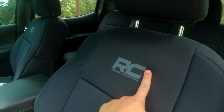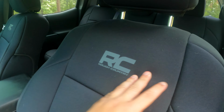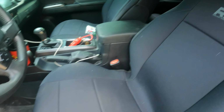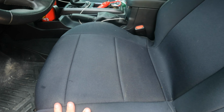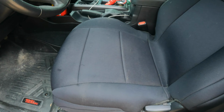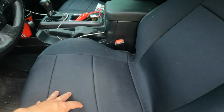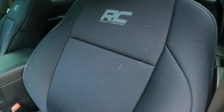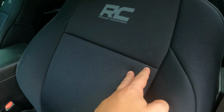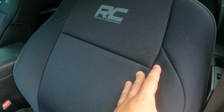If I could, I would omit the symbol and just get this straight black. No marketing or anything of that nature, but with this neoprene material, it is very water resistant, so it protects against mud, water, things of that nature after days at the beach, surf fishing, so that's a benefit. Also, pet hair, it will still get into this fabric, but not nearly as bad as cloth seats, and it's definitely a lot easier to vacuum out.